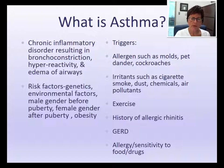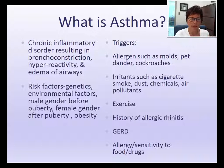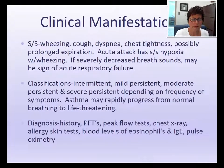So it could be irritants such as cigarette smoke, dust, chemicals, and air pollutants. And a trigger can be exercise, a history of allergic rhinitis. So someone who has allergies in the first place can be more likely to develop asthma. GERD is where you get a reflux of stomach acid, so constant irritation sometimes may cause some aspiration, and that acid is a foreign substance in the bronchi. And it can be allergy or sensitivity to certain food or drugs.